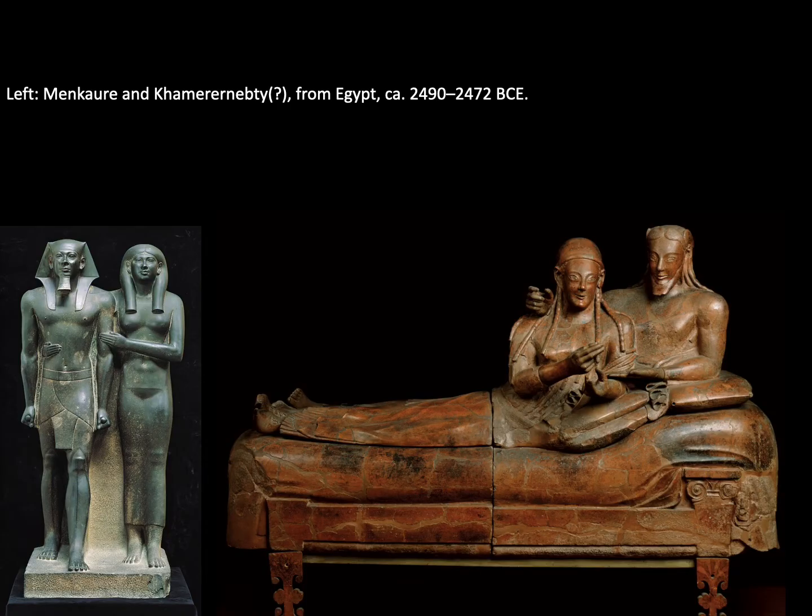Women in Etruscan society had an independent spirit and relative freedom. For example, they could legally own property independent of their husbands. So they had a higher status than those women in Greece. This sarcophagus came from a tomb. We see a husband and wife reclining on a couch.